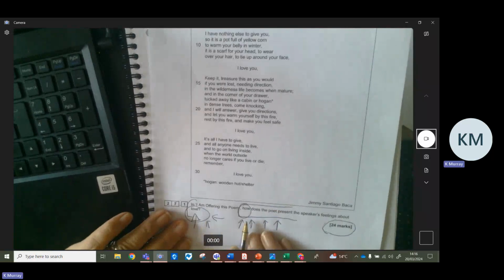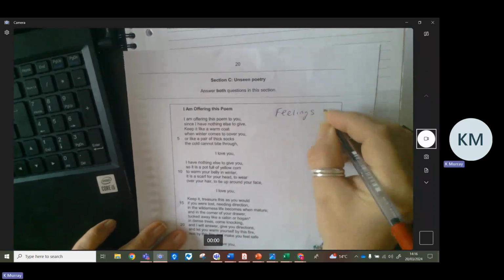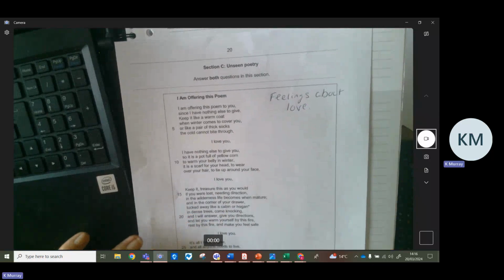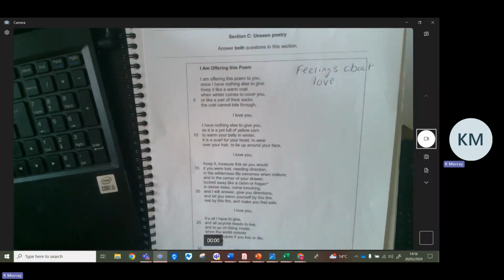Once you've read the question, I sometimes have to do this. I have to write this next to the poem, feelings about love, just so that I keep that fresh in my mind, that when I go through it, I know that that's what I'm looking for. And then what you'll do is read the poem. Read it once, just to see that you understand it, just for meaning. Then read it twice, and then maybe even read it a third time, because every time you read it, things will pop out at you and they will become clearer.